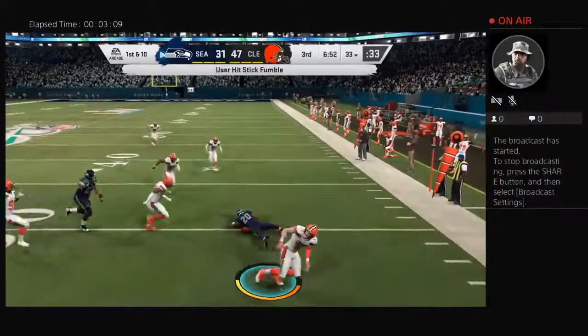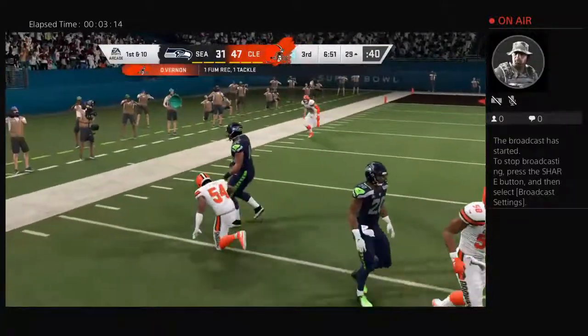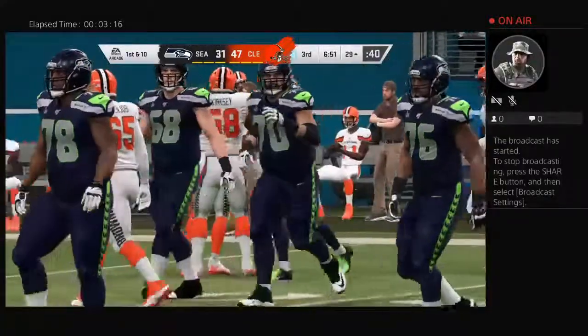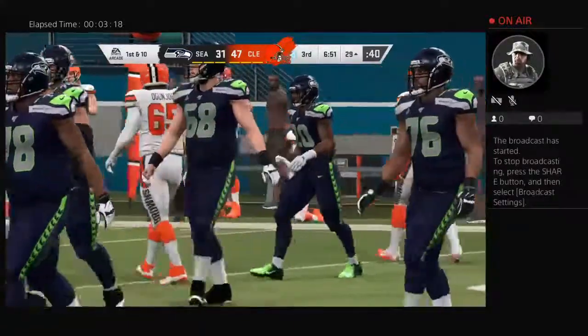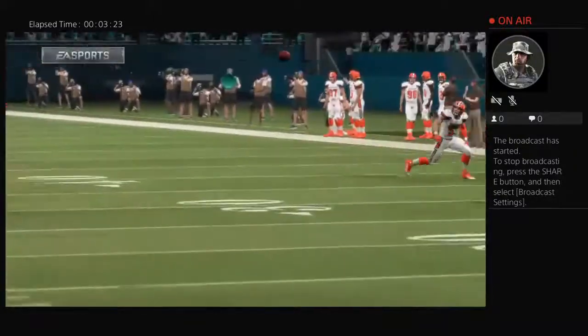And he hit, and the ball is jarred free. And this is picked up by the Browns. And they will take over at the 29-yard line. And they came out of the locker trailing. Not a good way to start this second half with their first drive.